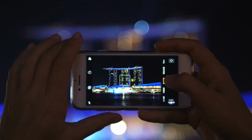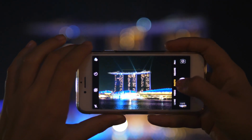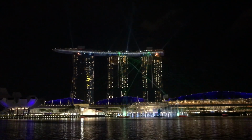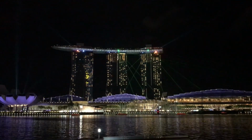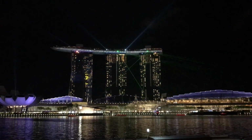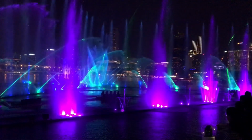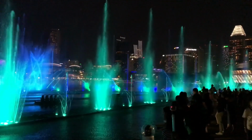You might also have a camera or your smartphone ready, as the light show Spectra from the Marina Bay Sands Hotel comes to life every night at 8 p.m. and 9:30 p.m. You can view this event from this vantage point, or you can be in the hotel's event plaza and watch the water show up close, like this one.